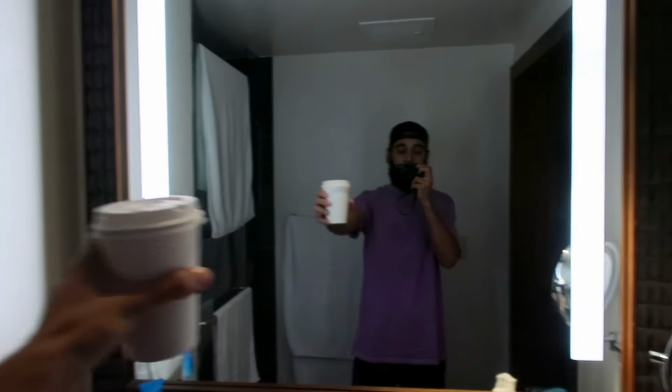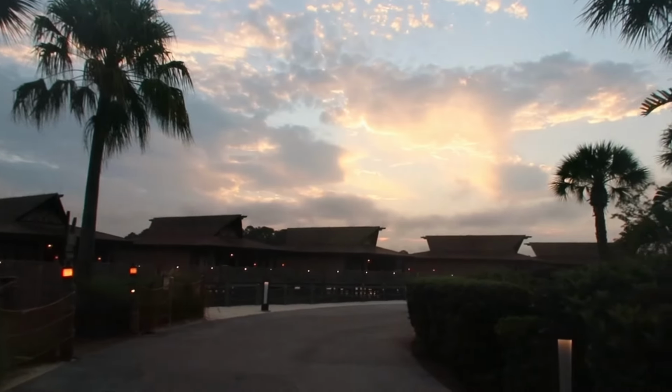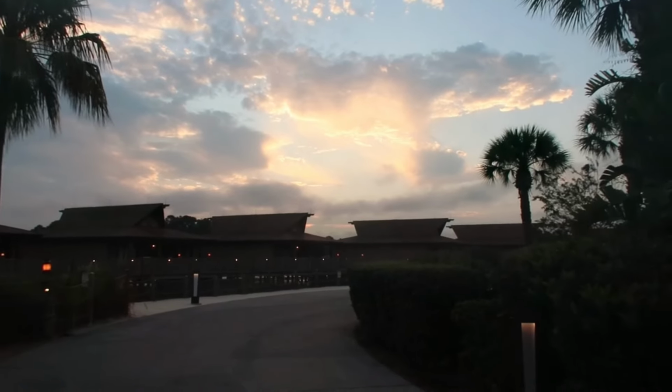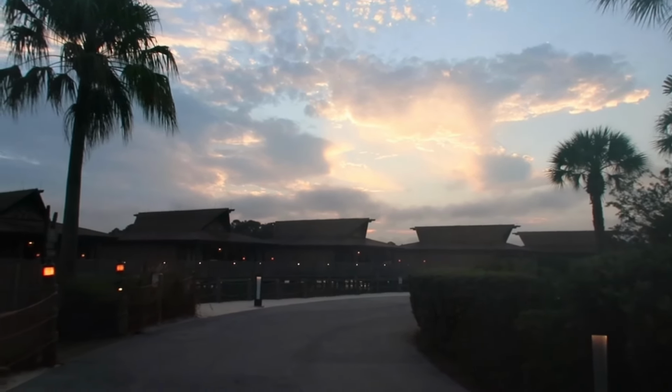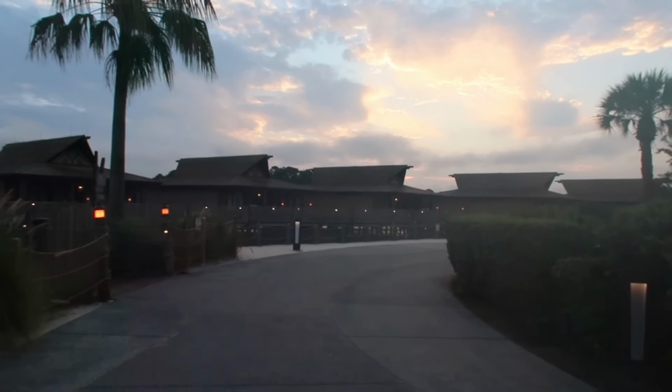Got my Joffrey's coffee. Let's go outside and watch a little bit of the sunrise and enjoy Polynesian in the morning for sure. I've never done that before. There it is, you guys. Beautiful sun is rising. It's kind of cloudy out, but man, it's still beautiful outside. Enjoying my coffee. I've never done this.